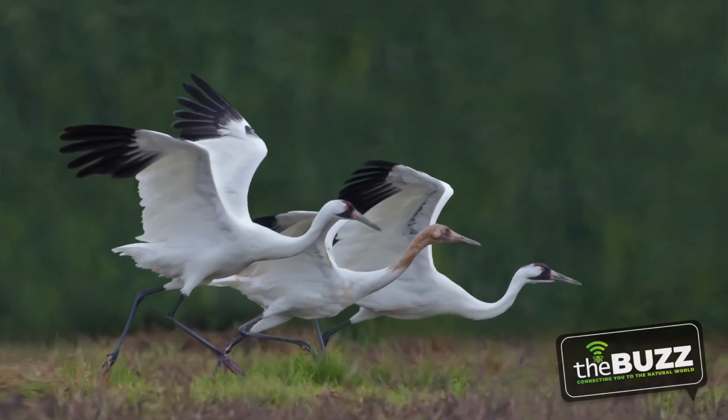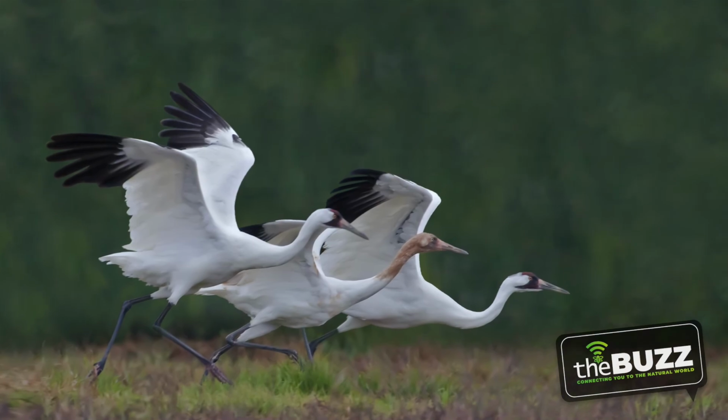So there's 15 kinds of cranes around the world. In North America, we have 2, the common sandhill crane and the rarest of the bunch, the whooping crane. Now, sandhill cranes are broken down further into subspecies. A subspecies is a population of cranes that really just breed together. Subspecies don't breed with each other.